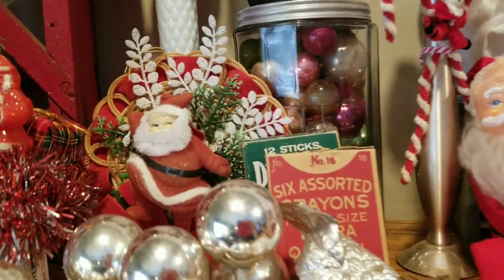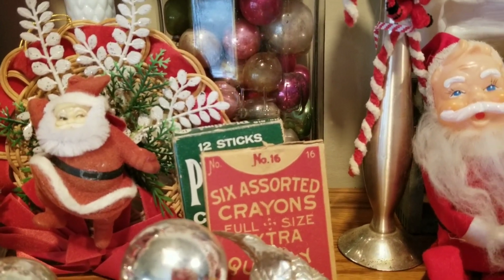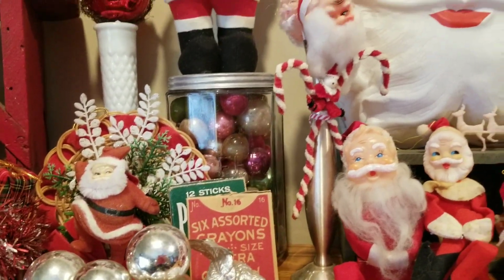And I thought these were really fun. These are chalk boxes there, and they're in red and green, so I put them out for Christmas.